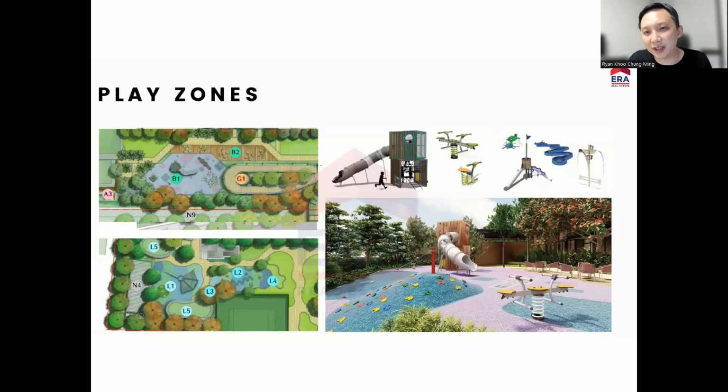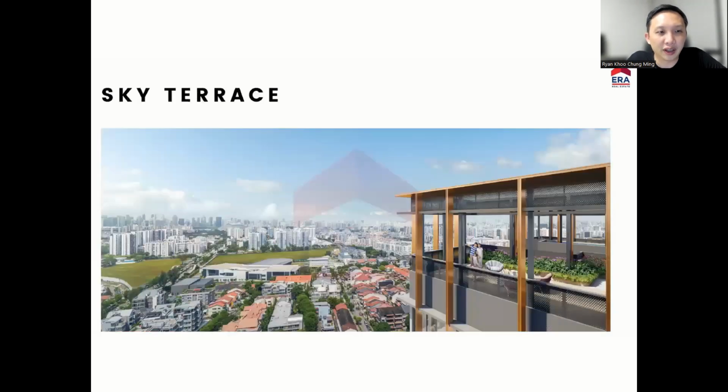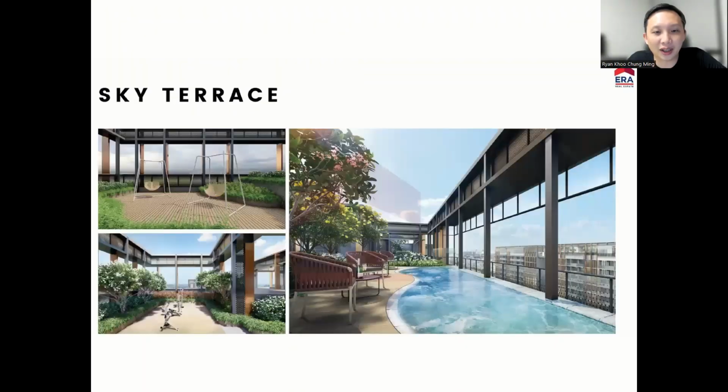So like a developer, as this project, right, in a way, they have to duplicate everything because there's a north side and a south side. In case they worry the residents don't want to go too far, they have to do one in the north, one in the south, right? These are some photos of the sky terrace, right? From the rooftop decks just now, right? So you also have minor pools there and some outdoor areas.